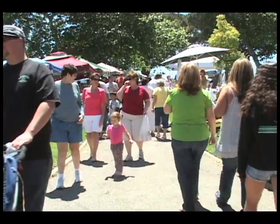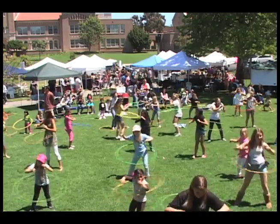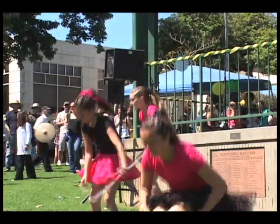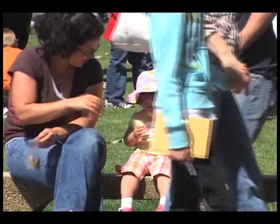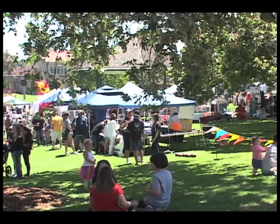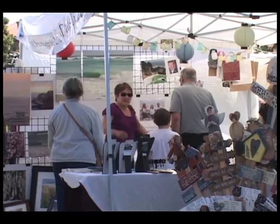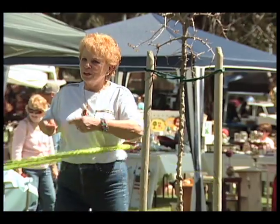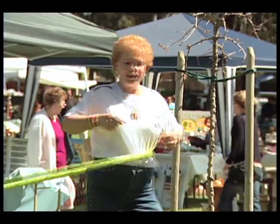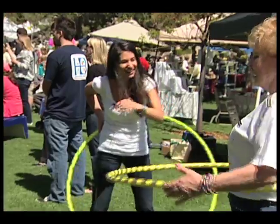This year, El Segundo's hometown fair took over Library Park. From hula hoop contests to baton twirlers, from face painting to arts and crafts, there was definitely something for everyone. First up, let's check out the booths. Ricky Barker, who makes and sells hula hoops, believes hooping isn't only fun, it's a great way to stay fit.